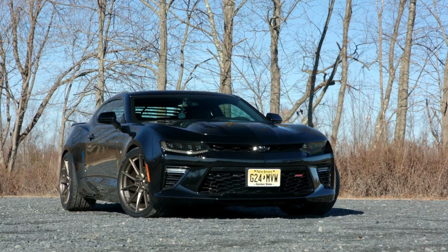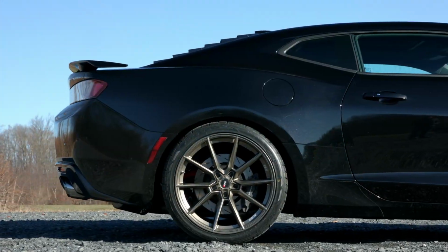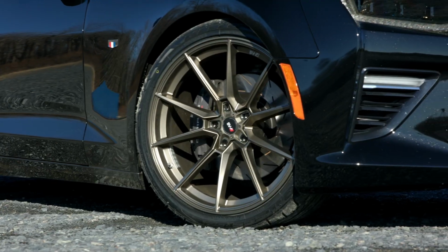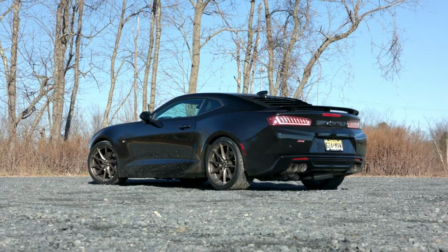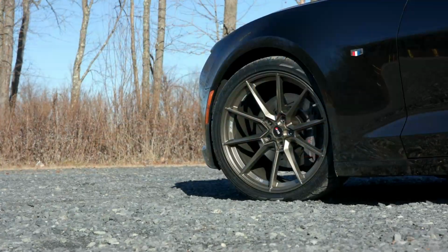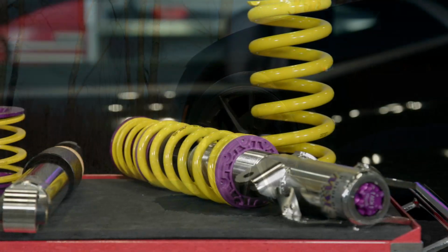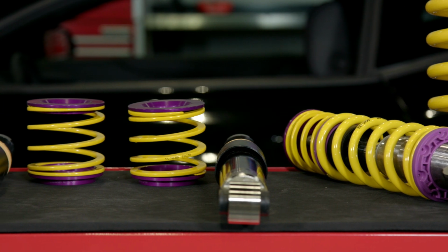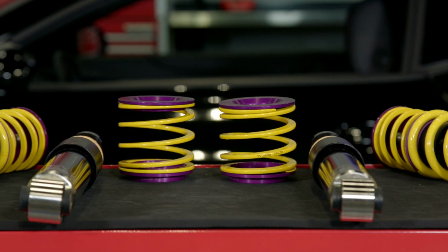Well, everyone, that's going to wrap up my review today of KW's V3 coilovers for all 16 to 19 Chevy Camaros. So if you've been searching for a premium suspension system for your Camaro that offers loads of adjustability for track and street use, head over to Carid.com right now and check out this great KW coilover kit for yourself.